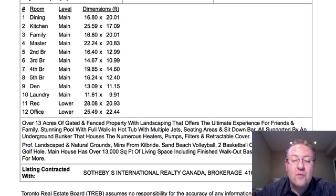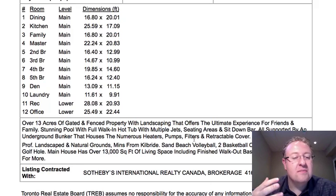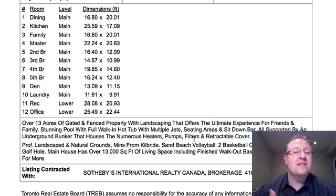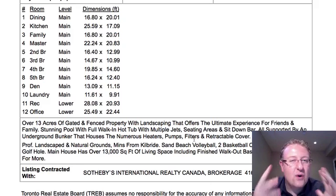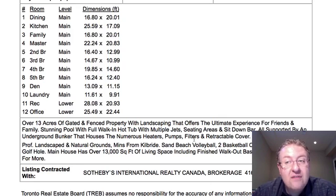I don't know if the wording "underground bunker that houses the numerous heaters," I don't know if that's the sexy part of this home. So I think that there's so much else about this that's a real kind of cool hangout spot. I could see somebody who's really into socializing being very much into this home. $3.2 million, far less than what it's been listed for before. Who knows what'll happen? Homes like this, I mean, not everyone can write a check for this much.